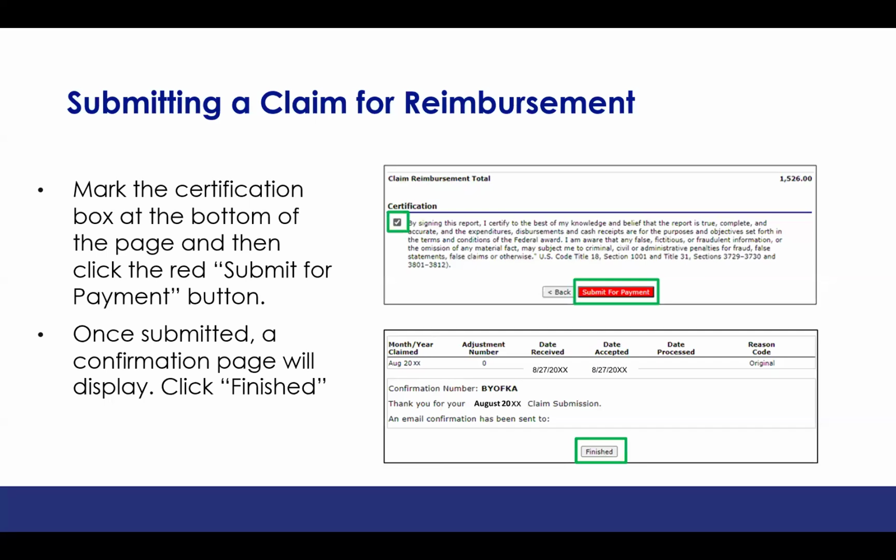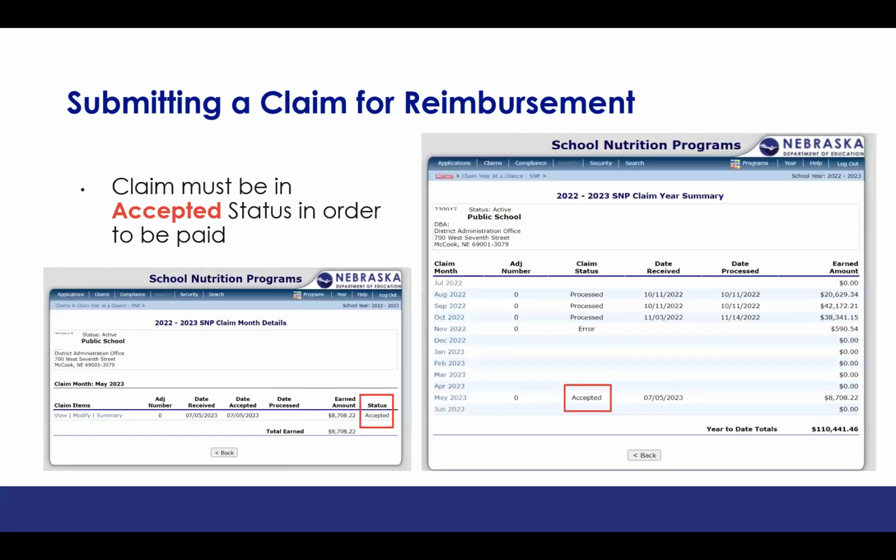Sometimes this is a step that gets skipped or missed. People think Submit for payment, I'm done, and they close out and you haven't finished. So be sure that you click Submit for payment, wait for the confirmation, and then select Finished. The claim must be in accepted status in order to be paid.